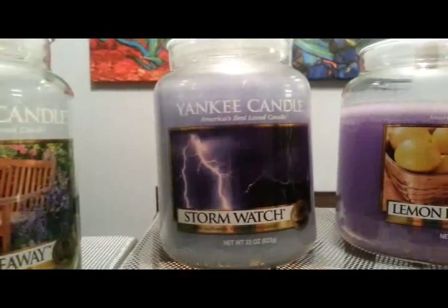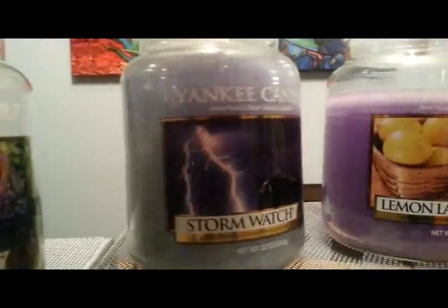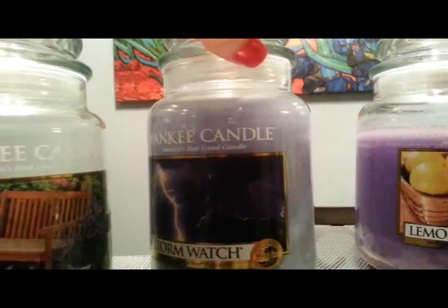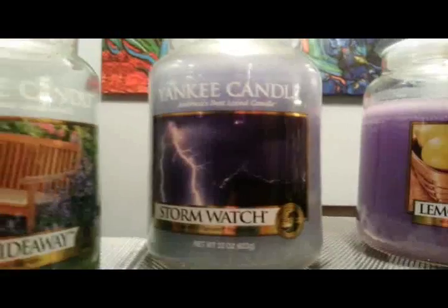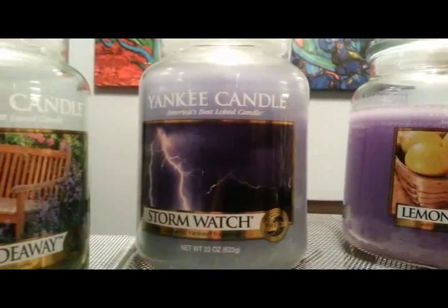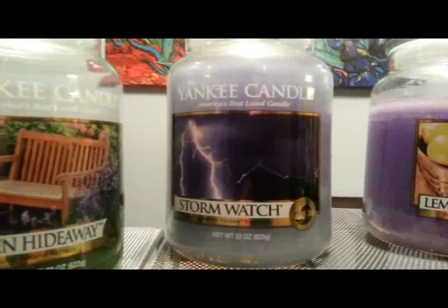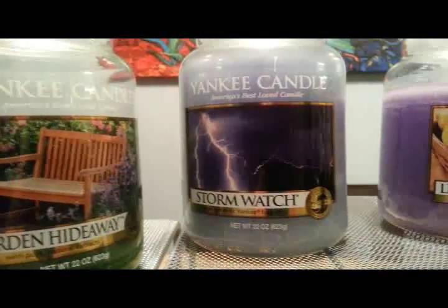Then I have Stormwatch. I haven't burnt too much of this, but I did during one of the sales when they had the votives for $1. I bought a box of votives, so I've been burning this in my votive holder. I've been hanging on to the large jar because this is another treasure. It came back this year. I don't know when it's going to be available again, so if you find it, you might want to grab it.